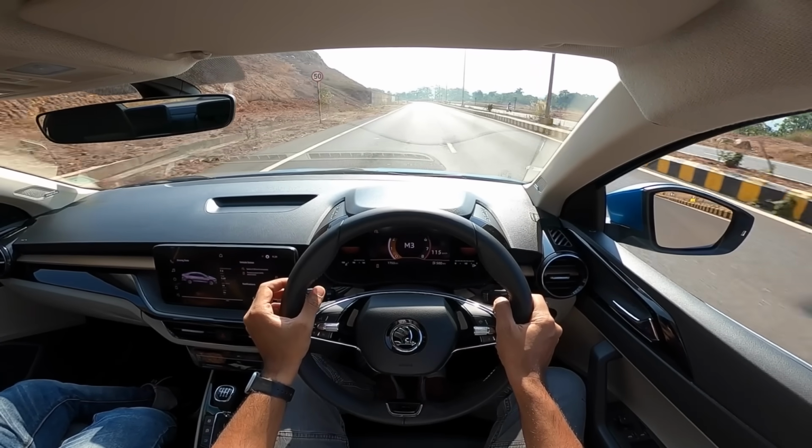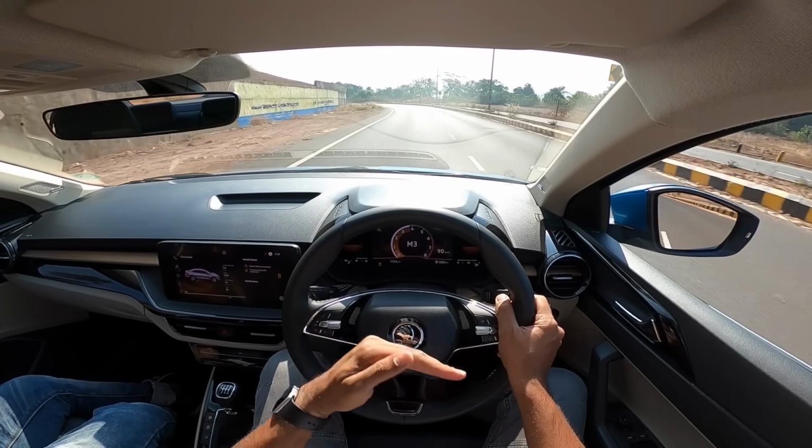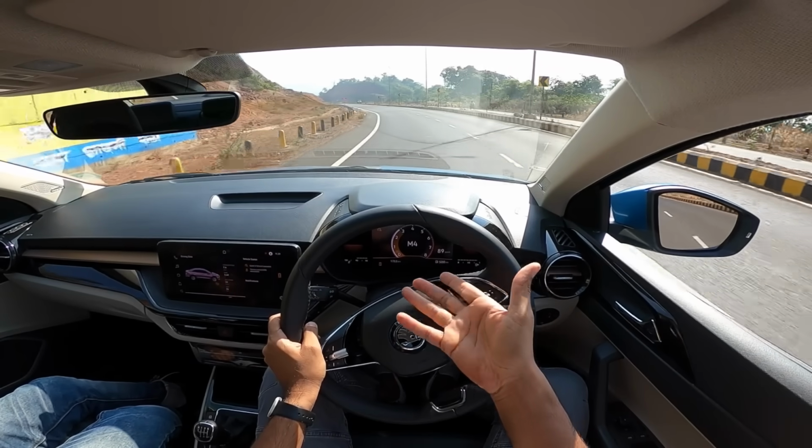Oh God, what is this? This engine is mad. Oh my God, absolutely sensational motor. It's saying M3, M4 and all that stuff. Okay, why is it not an automatic?